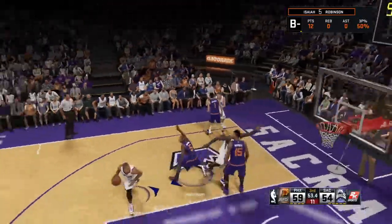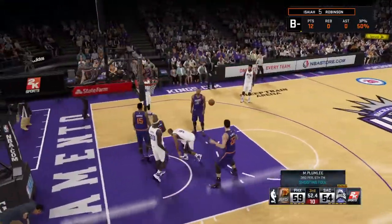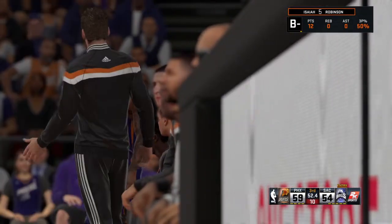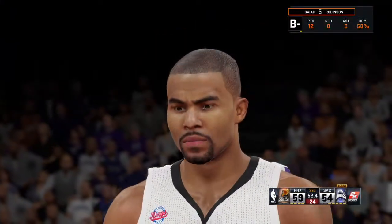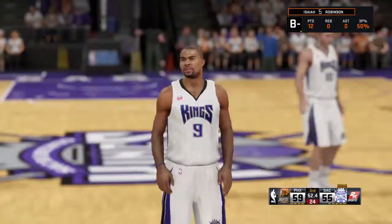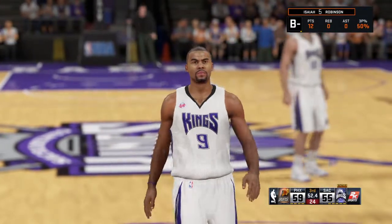Evans setting the pick for Sessions. And there's the whistle. Fouled hard on the shot. He'll go to the line. Let's see how the Suns have performed over the last few weeks. First in opponent points per game. 4th in lowest turnovers per game. As far as steals numbers go, it's not very strong. Just the top 20 in the league.